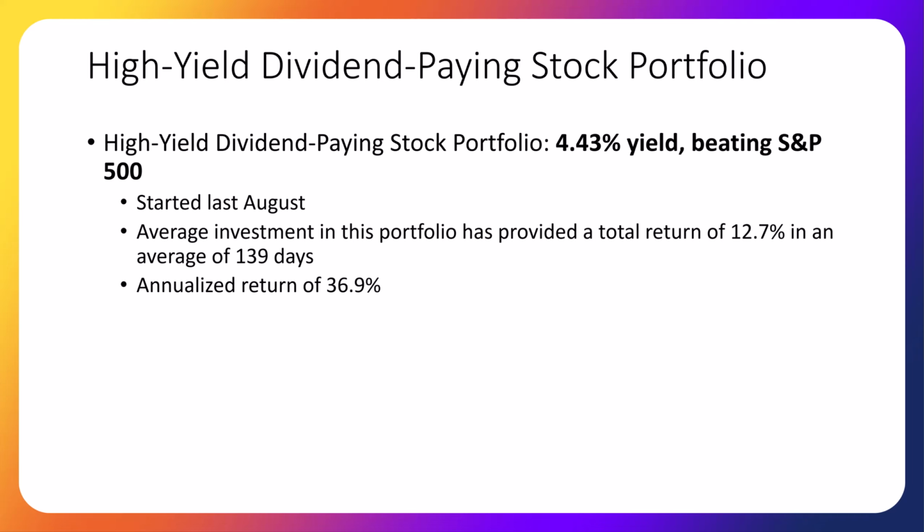The average investment in this portfolio has provided a total return of 12.7% with an average holding period so far of 139 days, which is an annualized return of 36.9% using Excel's rate function.